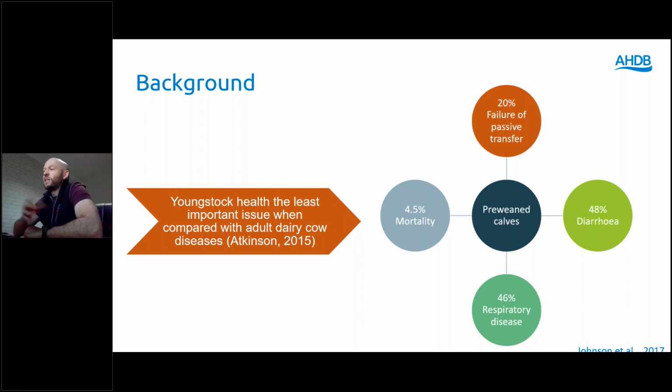And we know that about 1 in 5 calves fails to get passive transfer, so they don't get enough immunity from their colostrum. About half of calves get diarrhea in the pre-weaning period, about half get respiratory disease, and about 1 in 20 calves die. And we know from research and from our experience on farms that young stock health has been reported to be less important when compared with adult cow diseases.